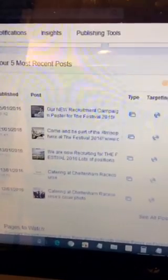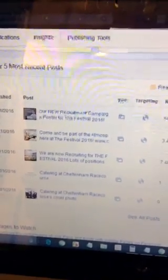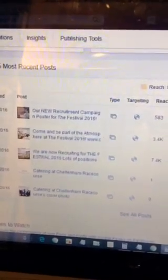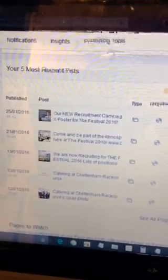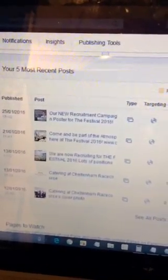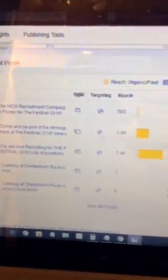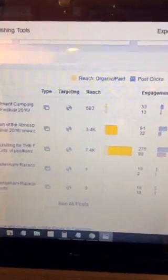So if we have a look here at Facebook Insights, we will see that we have a number of posts here on the left-hand side. If we look at an organic standard post, here on the 25th of January, our new recruitment campaign poster for the festival 2016 got a reach of 583.